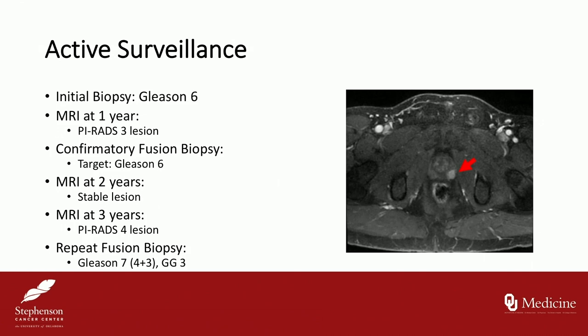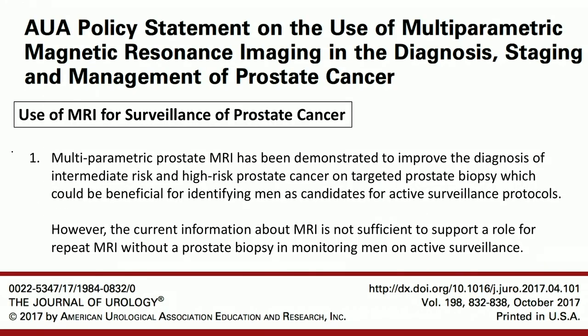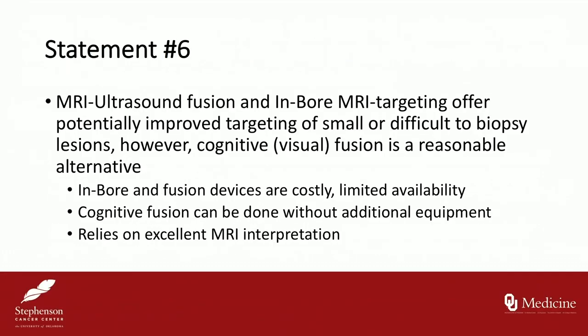So in some places, such as ours, we're not biopsying men every year, a sort of punitive annual biopsy. We're incorporating imaging into the mix, coupling it with what we find on their biopsy and other clinical parameters to try and reduce the number of biopsies for obvious reasons. The AUA policy statement, though, because this is an area under construction, is not very strong. They just said that multiparametric MRI has been demonstrated to improve diagnosis of intermediate and high-risk patients and could be beneficial for those men on active surveillance, but there's not sufficient evidence to give a broad endorsement of it at this point. MRI fusion and in-bore targeted biopsies offer potential improvement for small or more difficult to reach biopsy lesions, and these certainly could be an added value in following your patients.